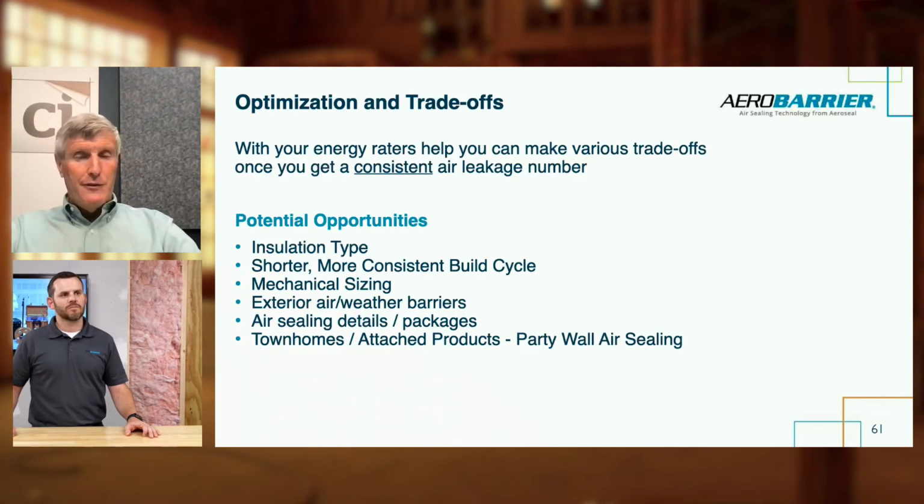In terms of the benefits, you get some trade-offs out of this. That is, you get to optimize the performance. If you've got better air tightness, you can ask, is there something I can reduce? We spend a lot of time on this with builders. We would say always add more insulation, but perhaps you can use a different type of insulation and simplify your process that way.